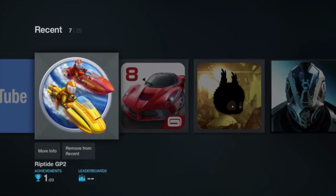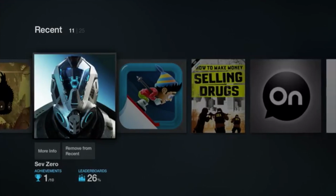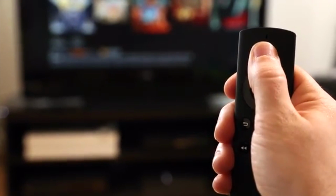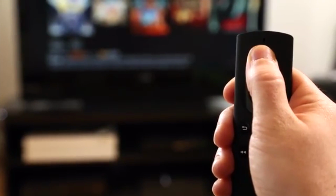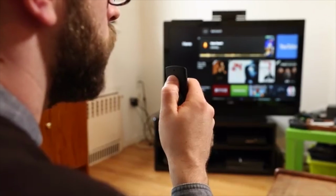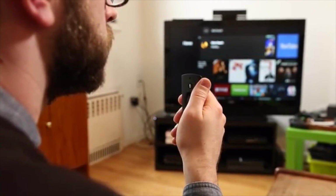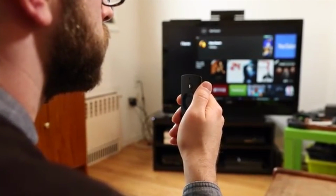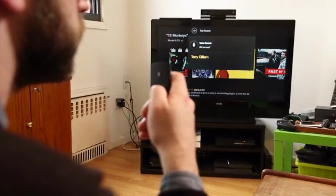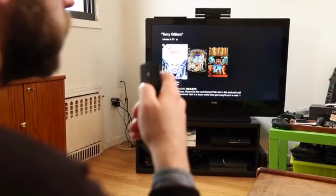When they were announcing the product, they made a big deal about how they have this really great voice search. It's super fast, super accurate, and I've got to say, they're right. It's better and faster than pretty much any other voice search I've seen out there. It's built into the remote? Yeah, they've got a little microphone in there. You hold down the button, you say what you want to watch, or an actor whose movie you're looking for, and it comes right up. It's really quick and really easy.